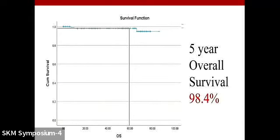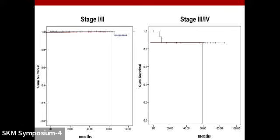radiation therapy. If we further stratify the data on the basis of stage 1 and 2 patients, the 5-year survival was 100%. Actually, all patients who were given either surgery or treated with surgery and adjuvant therapy survived the whole 5 years, while this data for stage 3 and stage 4 was much lower.